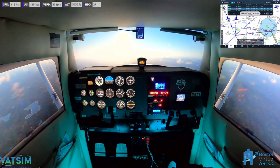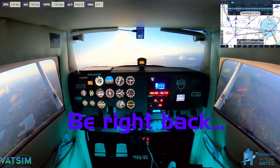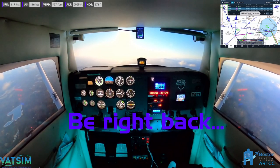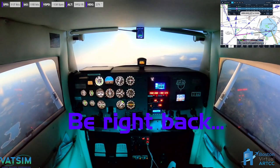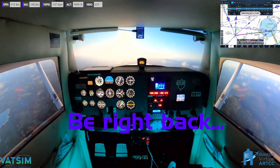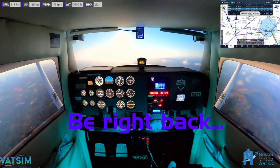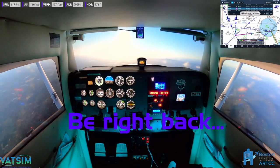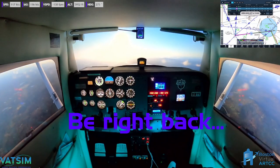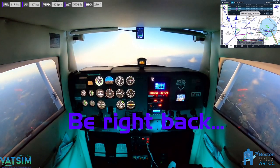Boston Center, evening, November 227 Juliet Sierra, about 70 miles to the northwest of Bangor, level 250. 227 Juliet Sierra, Boston, hello, squawk 4707. 4707, Juliet Sierra. Good evening, Boston Center, Qantas 1477 checking in, 11,000 feet, going to 14,000. 1477, Boston, good evening, climb and maintain level 360. Climb level 360, Qantas 1477, thank you. Juliet Sierra, radar contact, 75 miles northwest of Bangor, descend and maintain 11,000, altimeter 29.67. Maintain 11,000, Juliet Sierra.